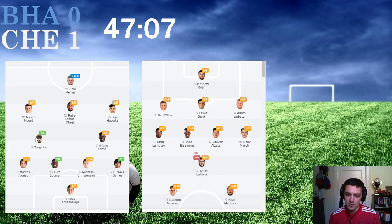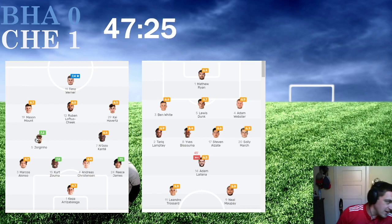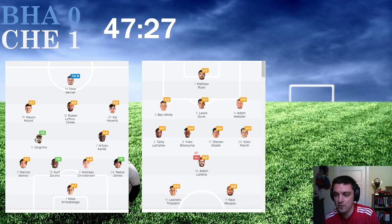Yeah, drives left, looks across initially. I'm not sure if he's trying to cross or shoot that one, but goes low to the near post, and Matt Ryan is equal to the task, able to get his hand down and palm that one away for a Chelsea corner here. So 47 and a half minutes played, just about a minute and a half left here, as Chelsea move up the field for, I believe, the first time, as Reece James is out to take this corner kick.